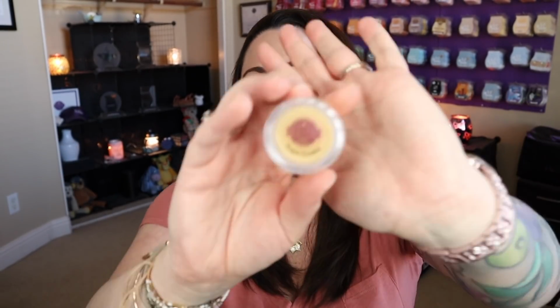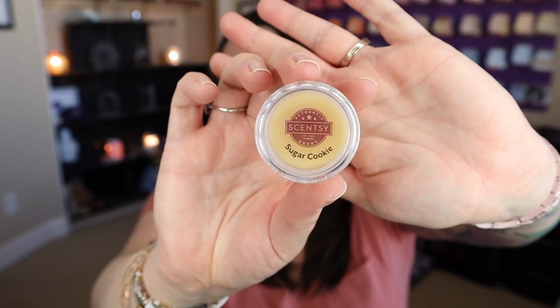Okay, this is a staple in our house. Absolutely 100% sugar cookie. So this is the one that I was telling you is another really great mixer. You can try mixing it with baked apple pie to mellow it out. You can mix this with anything and it makes it better.